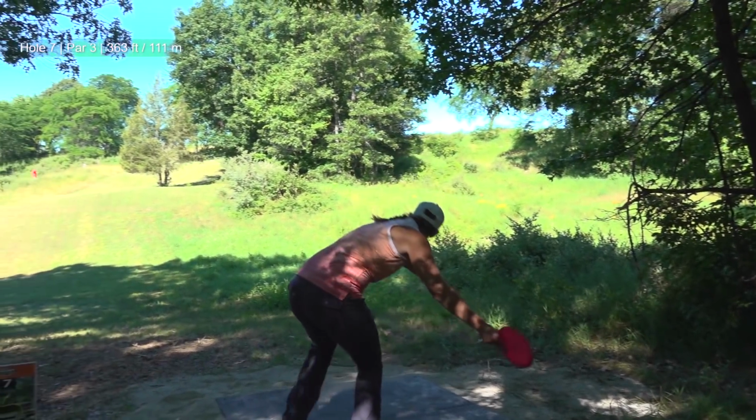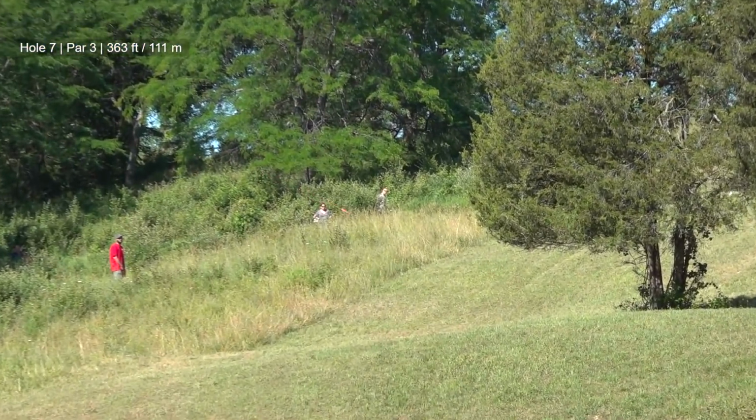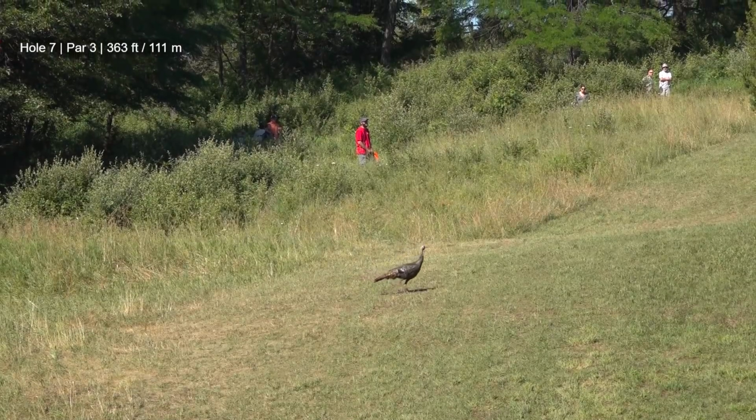All right, we're on to hole 7. This one is straight uphill. That tree that Hokom's flying around to the left, it's diagonal up the hill. Probably what, like 100 feet? Oh my gosh, oh, this is a turkey.